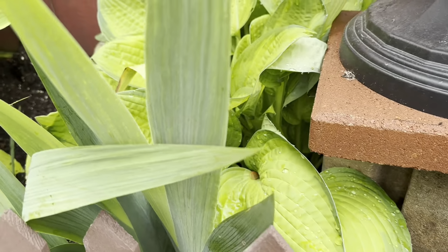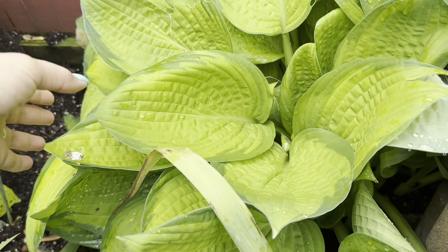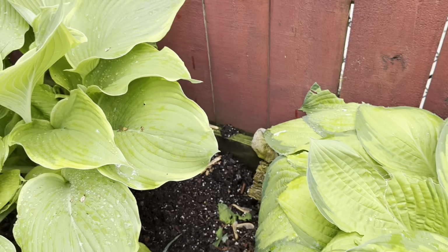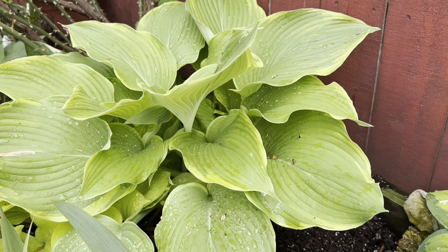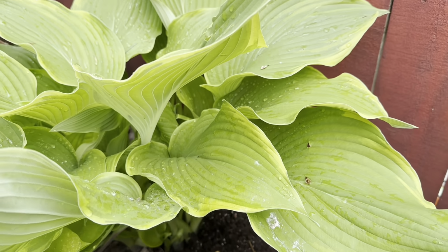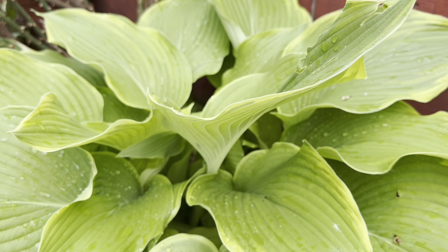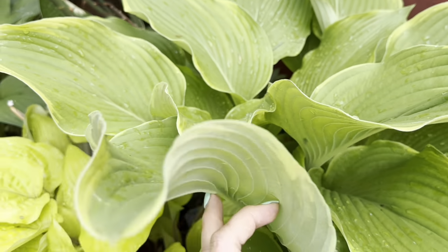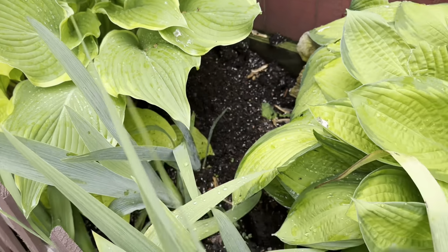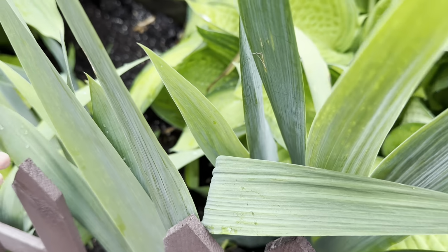And I have some hostas here. Lovely. I love hostas. Getting bigger every year. And this one, I think this is the Abba Dabba Do. Yeah, it's the Abba Dabba Do hosta. And this one next to it is the Fire Island hosta. And some lilies. No, irises. These are irises.